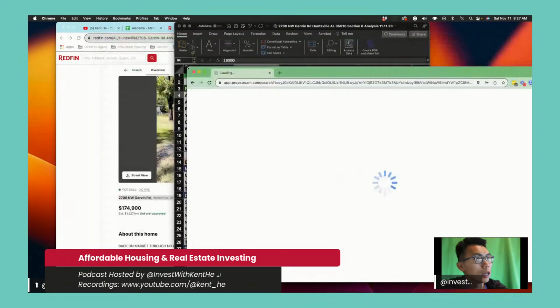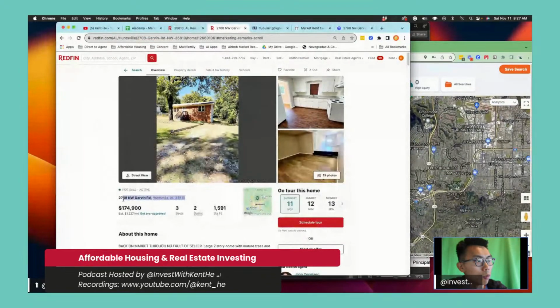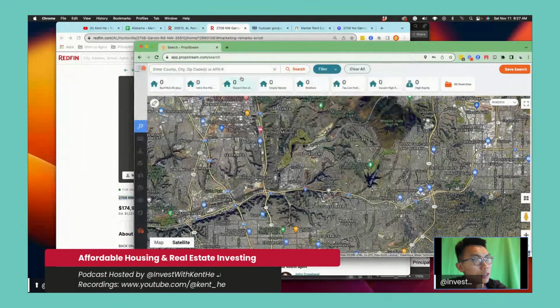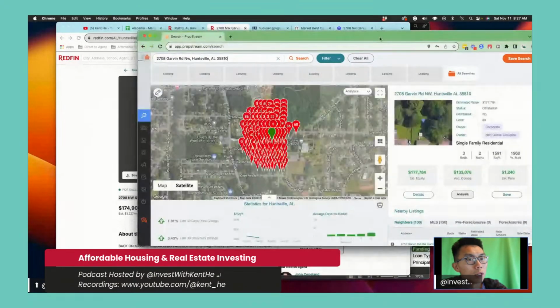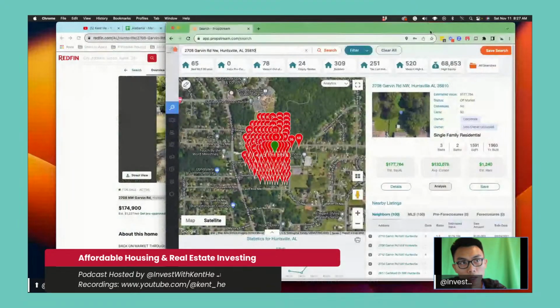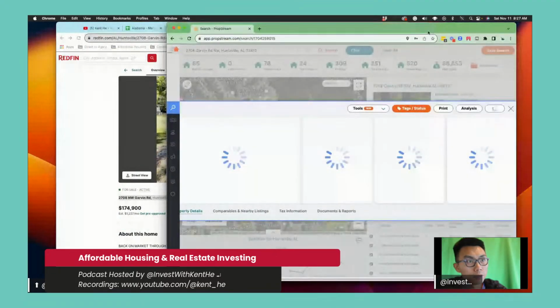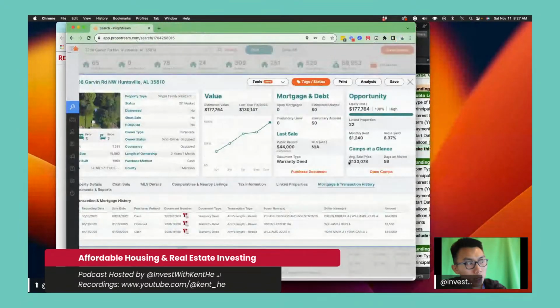So this is a service. It's called PropStream. And on PropStream, what we're trying to do is look for any signs of the underlying loan. And I want to show you guys how I want to do it. So when you click on the property, you can click on the details once you're in PropStream, and you can click on this tab. It's called Mortgage and Transaction History. And that's usually where you can see whether there's an underlying loan.